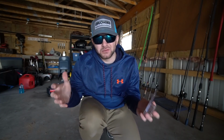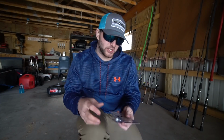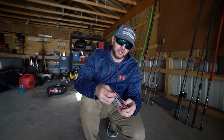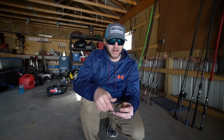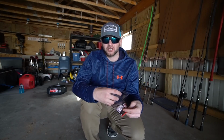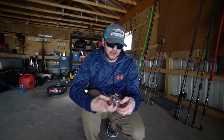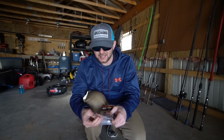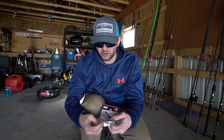And the last bait is really going to be dependent on the species that I'm fishing for. If I'm fishing for largemouth, I'm going to be fishing a jig. Now this is an Ike mini flip jig by Missile Baits. I'm not associated with them. It's just an awesome little finesse jig. And it's got a really small profile, but it's in a 1/2 ounce size. Basically all of the jigs that I throw are in a 1/2 ounce size.